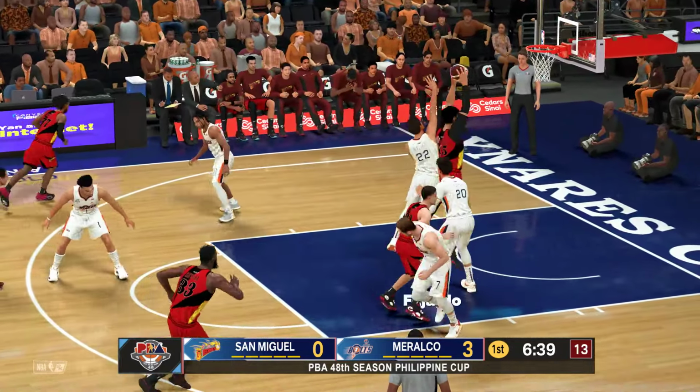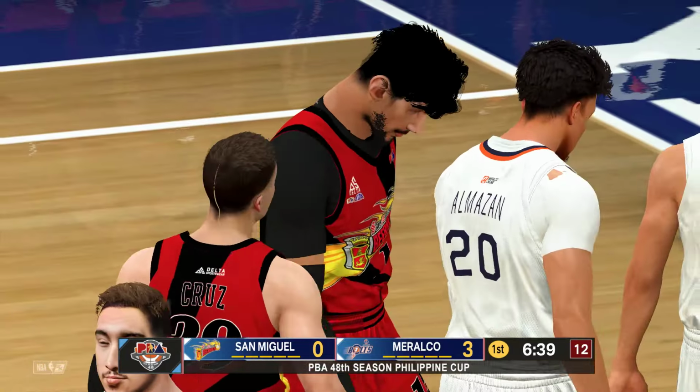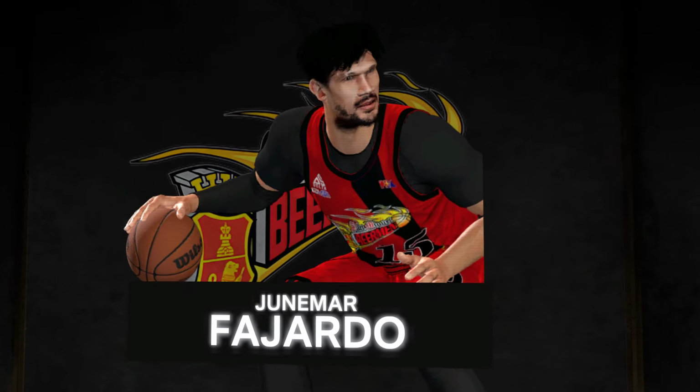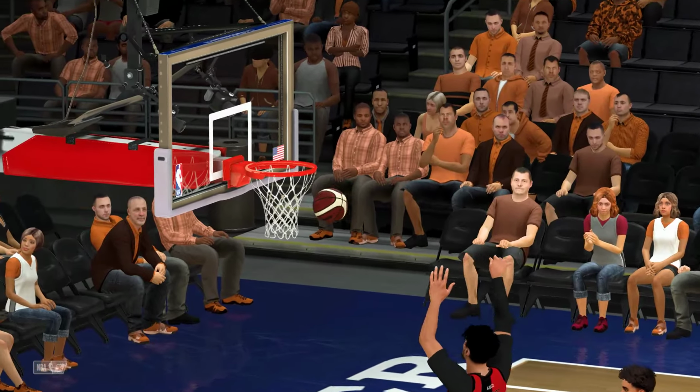The offensive rebound, and he was fouled while in the act of shooting, so he'll take two free throws. No debate there. He got hammered. At the line for the away team, number 15.